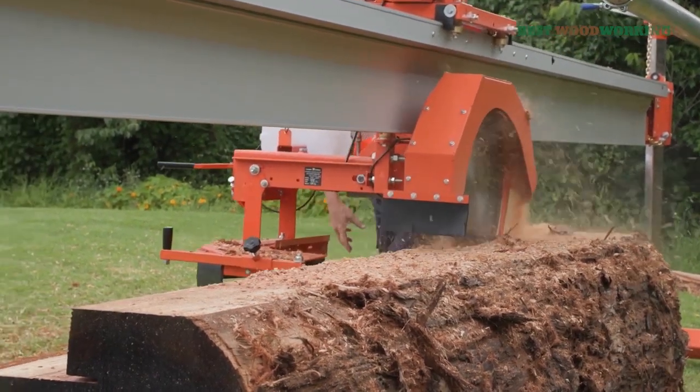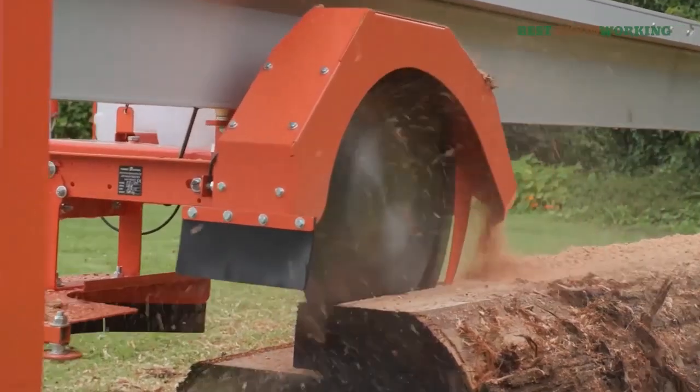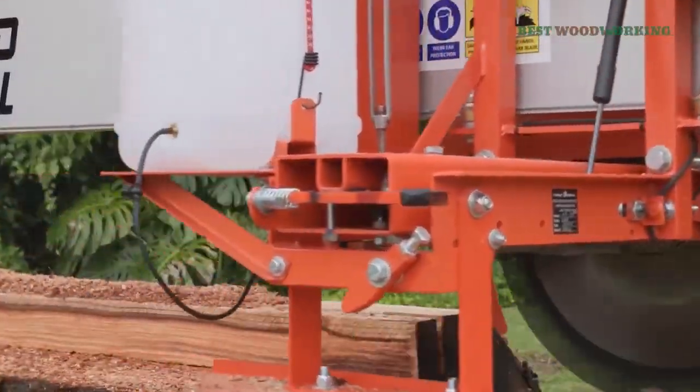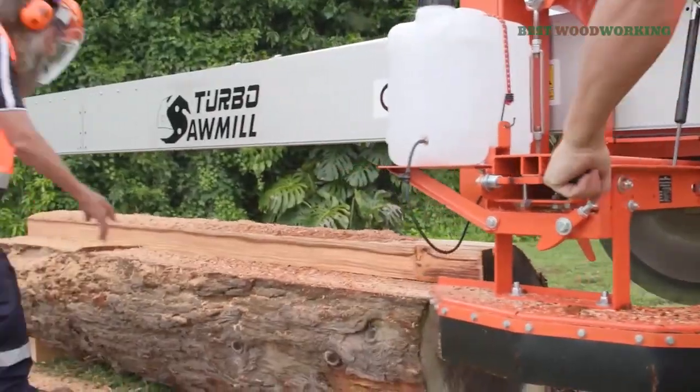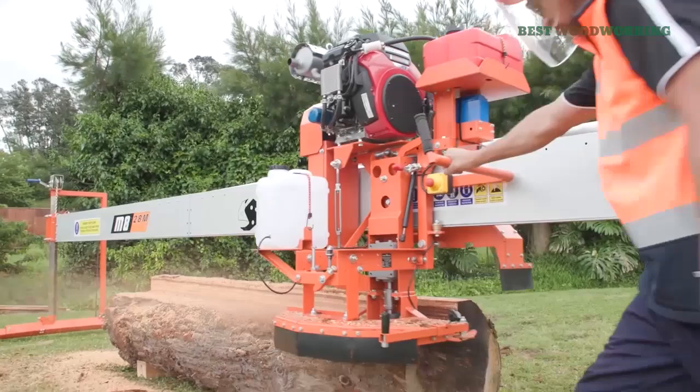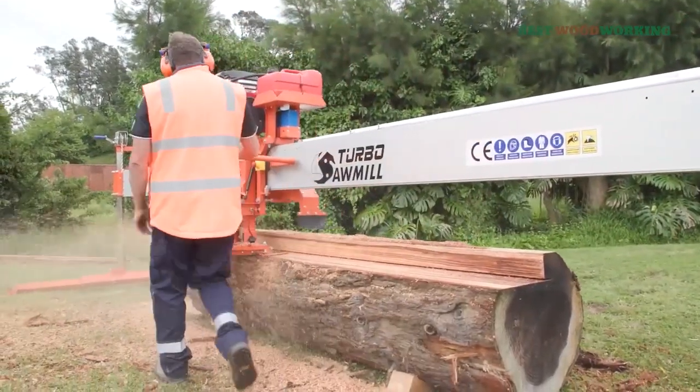Sizing knob and jockey wheel. The newly introduced large knob for sizing offers improved grip and control, making it easier to adjust the dimensions of your cuts accurately. The jockey wheel facilitates the smooth movement of the saw along the log, reducing operator fatigue and enhancing cutting precision.